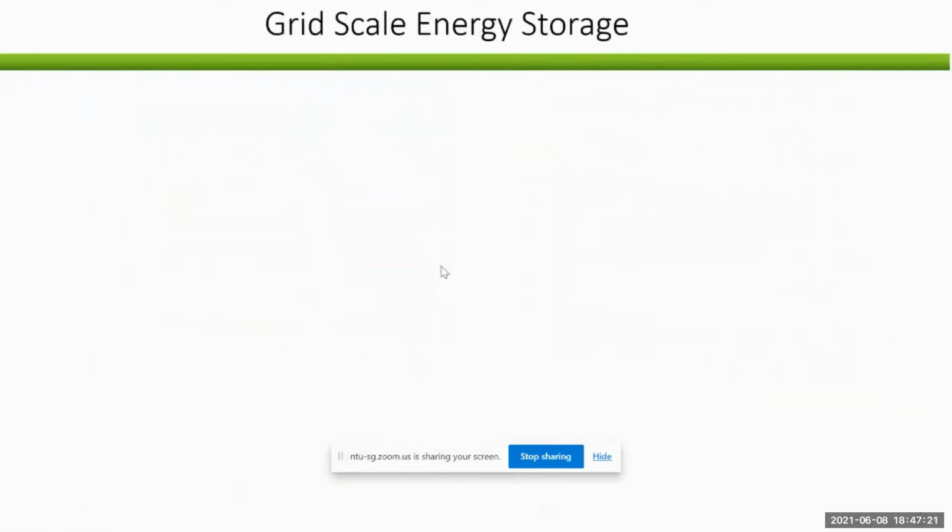Now let me come to the... how long do I have? Okay. Yeah, so let me come. It's not that much time, but let me explain a little bit on the grid scale energy storage on the solid state battery.